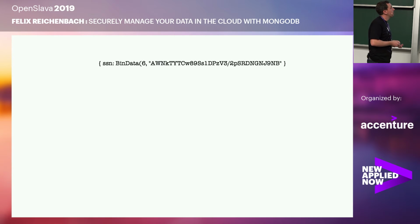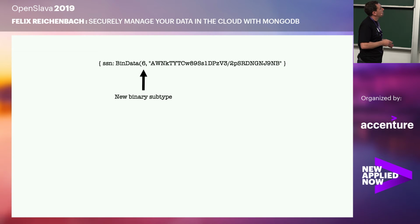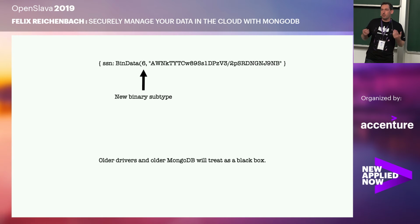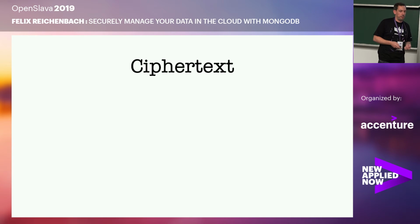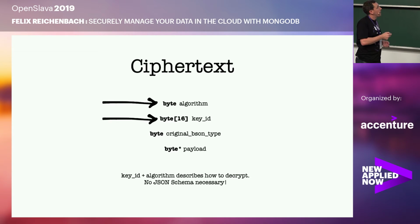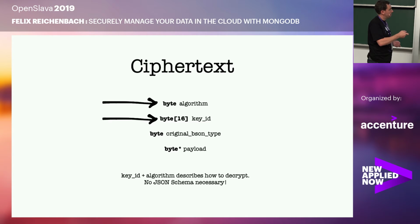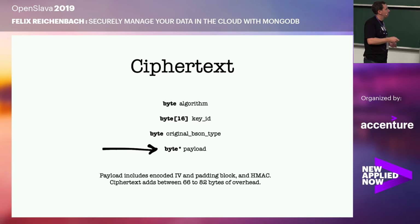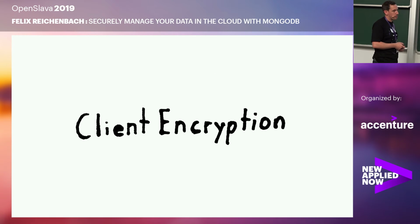So what's a ciphertext? It's binary data with a new subtype. And older MongoDB drivers who were not familiar with it will just treat it as a black box. To them, it's just binary data. Inside of the ciphertext, we have the algorithm and the key ID. And we have the BSON type and the actual payload. Padding, just like normal encryption works.